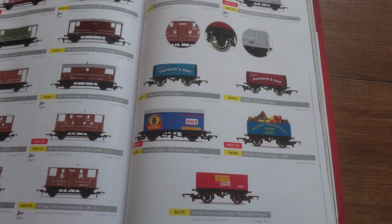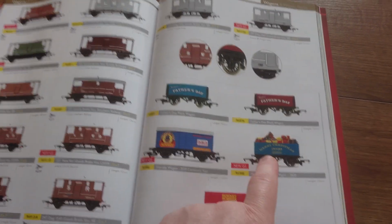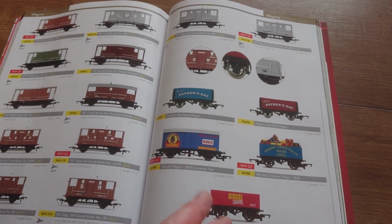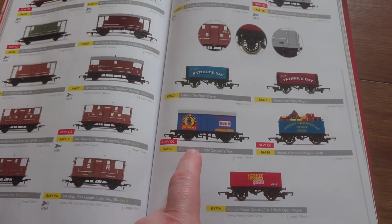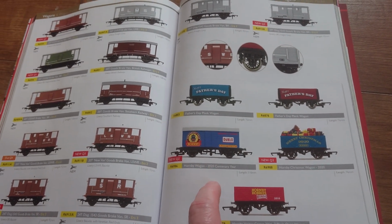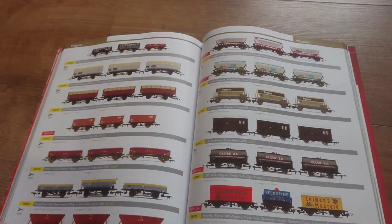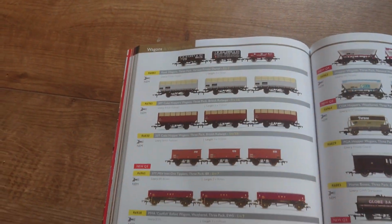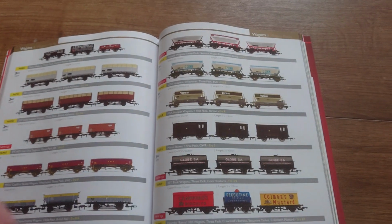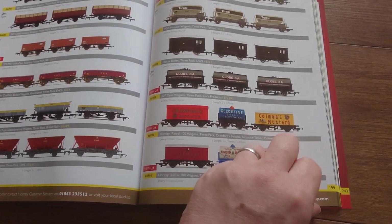Oh look, I might be getting some of them. Obviously the Christmas one to go with the Christmas train set. Father's Day, I'm not too sure what happens. We see what happens there. That one was to mark 100 years, so I'll definitely be getting that. Hornby Visitor Centre, maybe. I've already got a lot of these, as you keep seeing. Wow.